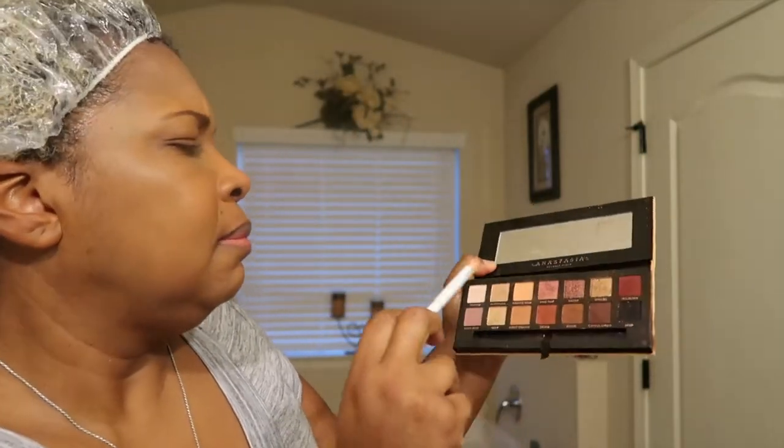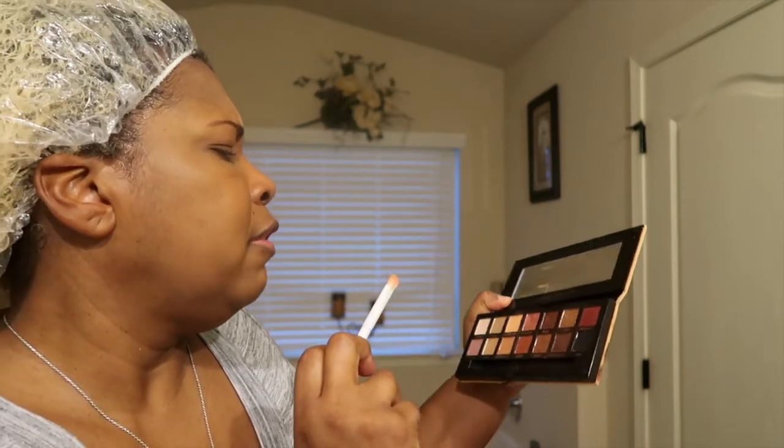Okay, so I am going to start off with either orange soda or burnt orange. Let's do orange soda, which is this one. These are light enough. Oops, oh my gosh.